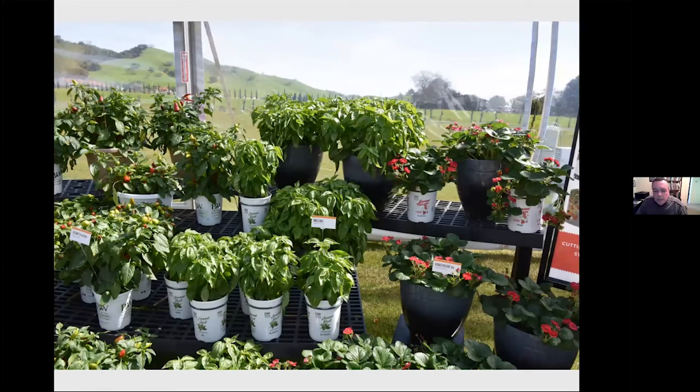So again, back to Proven Winners, and this is the Buried Treasure red strawberry that they have. And they used to have a pink one. I can't remember if that's still around, but it also produces nice red flavorful fruit. I forgot to mention that. So a very important thing. So again, these dual purpose plants are great to have.